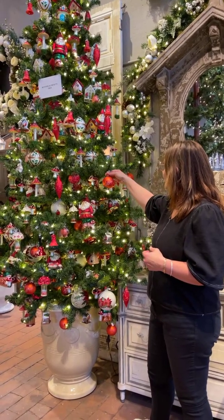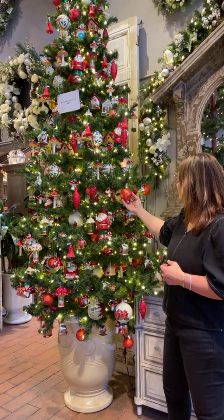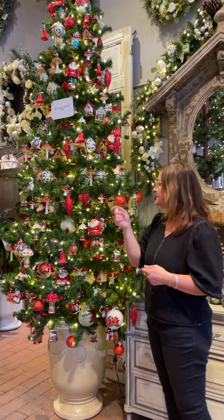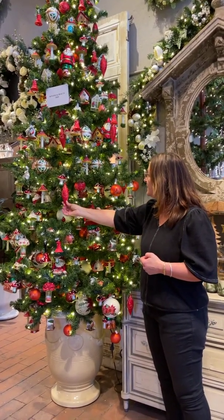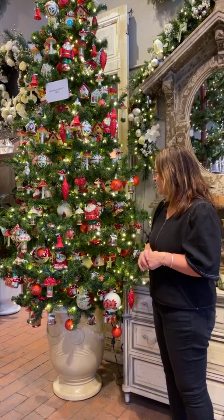And each one of these pieces is genuinely made by an artisan. They start by blowing the glass into the mold, and then they are silvered and colored, and the design is painted on the outside by hand. So each ornament on this tree, really a lot of attention to detail and care goes into manufacturing it.